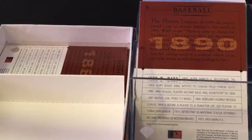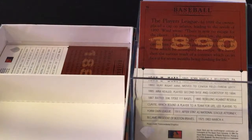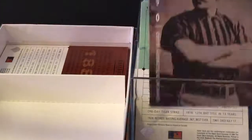So turn these over. Card number 10, the Players League. In 1889, the owners placed a cap on salaries, leading to the revolt of 1890. Ward wrote, "There is now no escape for the player. Like a fugitive slave law, the reserve clause denies him a harbor or a livelihood and carries him back bound and shackled to the club from which he attempted to escape. We have then the curious result of a contract which on its face is for 7 months being binding for life." Okay, that was card number 10. And here is John Montgomery Ward in 1890.